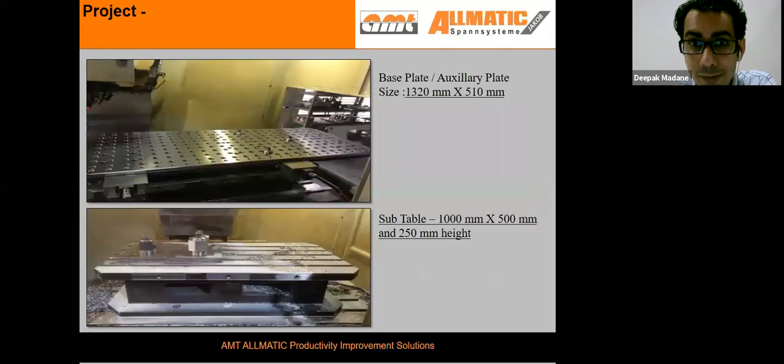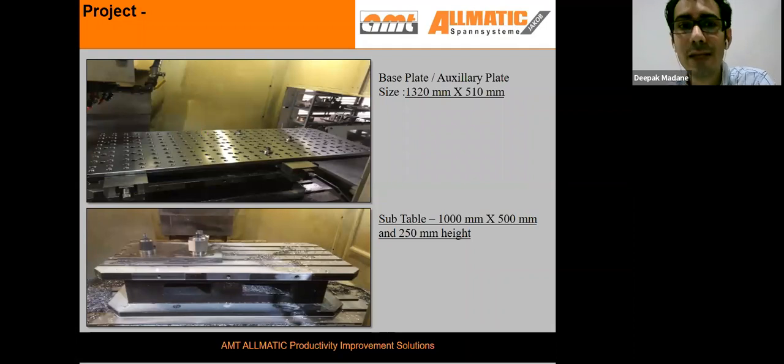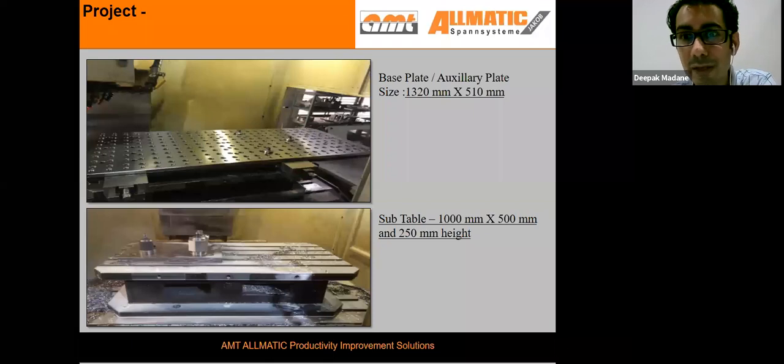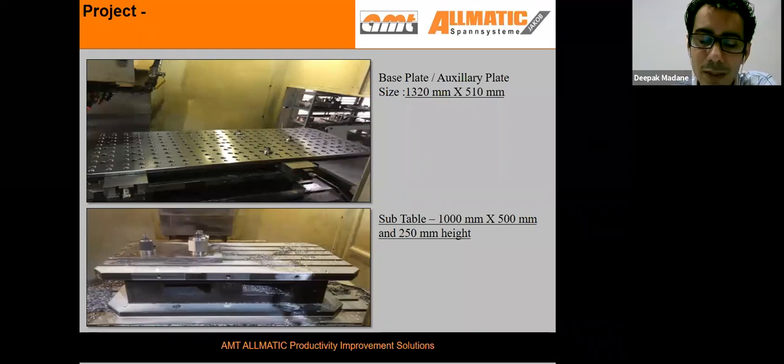Base plates also can be manufactured. These are standardized base plates, again standardized as well as customized. The biggest that we manufactured was almost 1312 by 510. This was for a HAAS VF4 actually. And the sub table also we can manufacture up to 1000 mm in X and 500 mm in Y. The height can be 200, 250 or 300 mm as well.